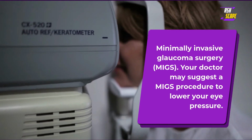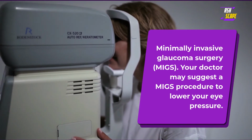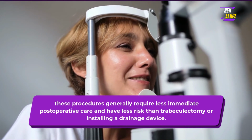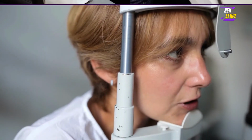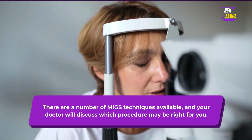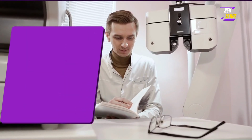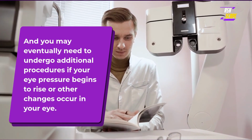Minimally invasive glaucoma surgery, MIGS. Your doctor may suggest a MIGS procedure to lower your eye pressure. These procedures generally require less immediate post-operative care and have less risk than trabeculectomy or installing a drainage device. They are often combined with cataract surgery. There are a number of MIGS techniques available, and your doctor will discuss which procedure may be right for you. After your procedure, you'll need to see your doctor for follow-up exams. And you may eventually need to undergo additional procedures if your eye pressure begins to rise or other changes occur in your eye.